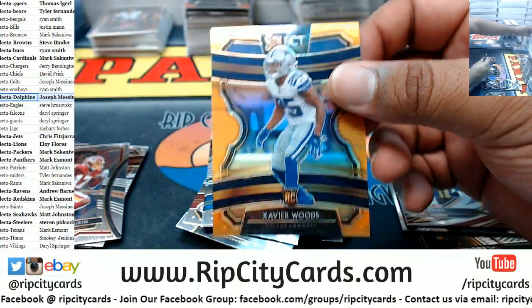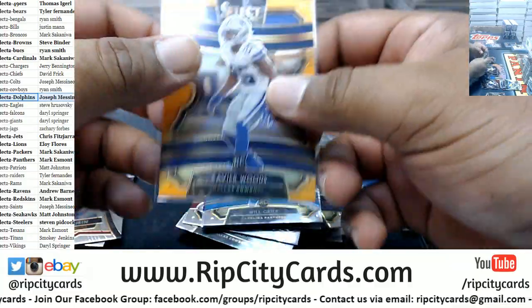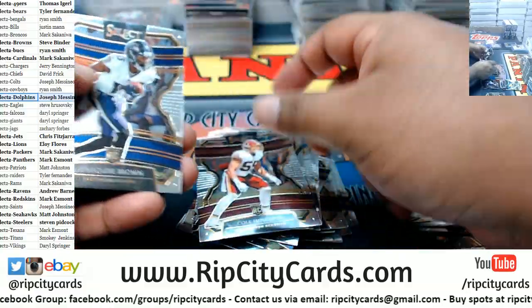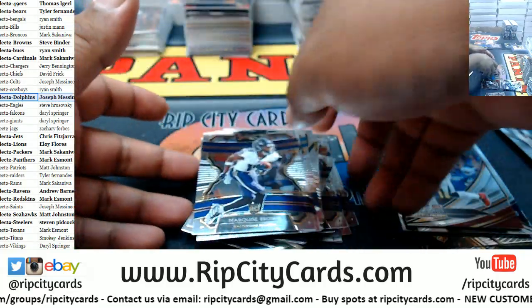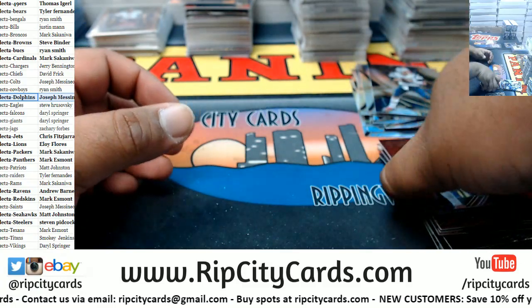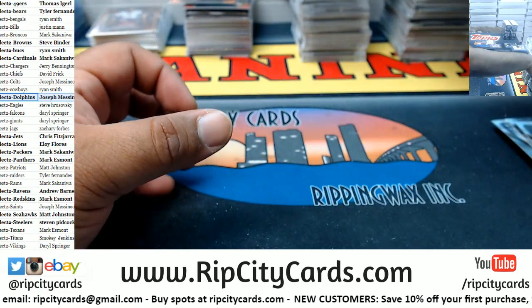Xavier Woods for the Cowboys. What up, John? That is to 49. Good evening, John. Hope all is well. I'm ripping the second case of Select Football. I got two boxes left. Two more boxes. Almost done.